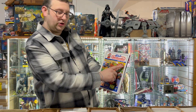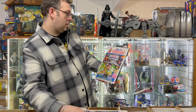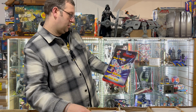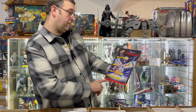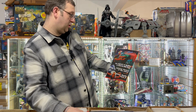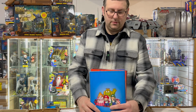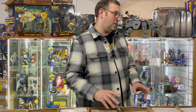Volume 5, issue 1, 2, 3, 4. Oh, this is volume 4, issue 4. Issue 5, issue 6. Strange, very strange. But yeah, I don't know anything about them. I've never seen any of those before.